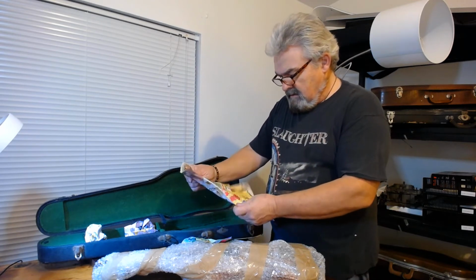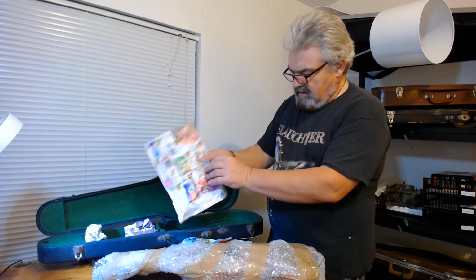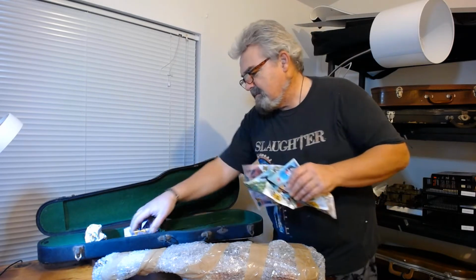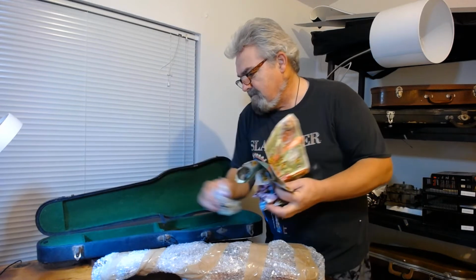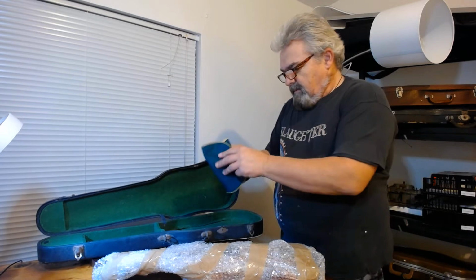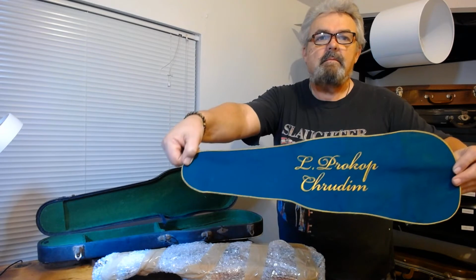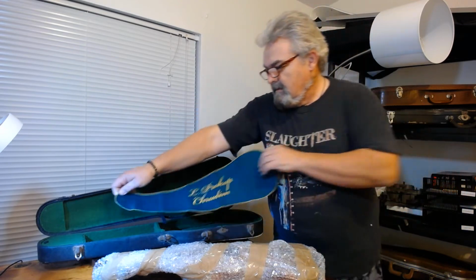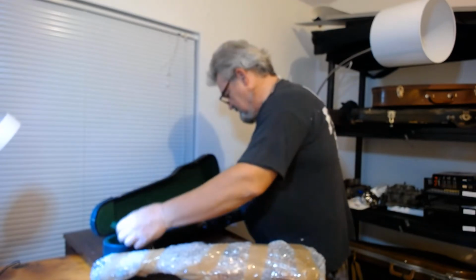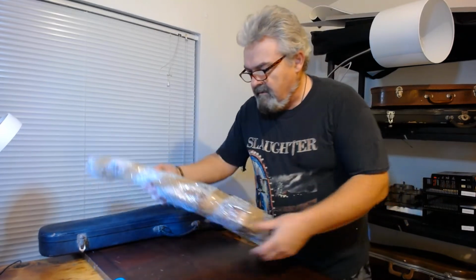And well, it looks like cherry tomatoes are on sale in Czechoslovakia, and cat food, Friskies. This was an interesting item. Part of it. I saw the photos of that, thought that was pretty nice. Kind of like a Crown Royal bag, except just the cover for the violin.